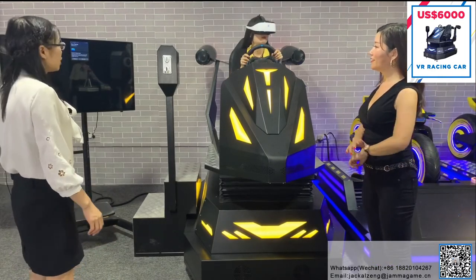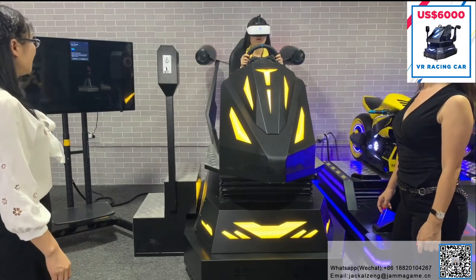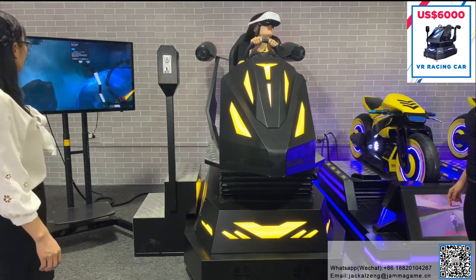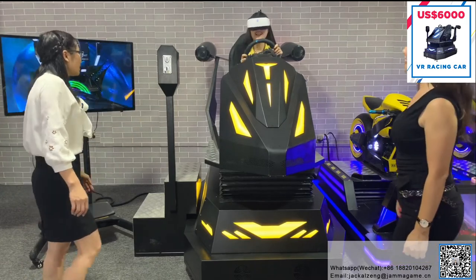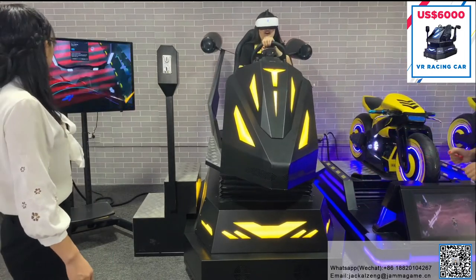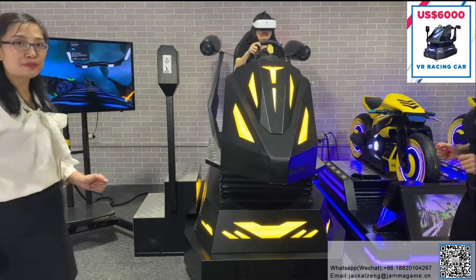Press the accelerator to enter the game. Now the game is loading. Wait a second. Wow. Game start. Now you are in space. Winnie is driving on the space track. Exciting.